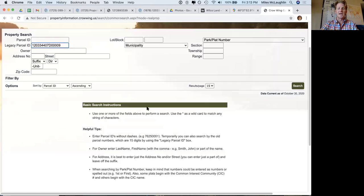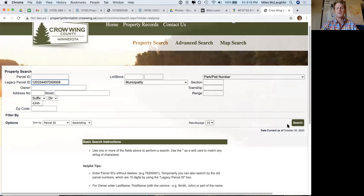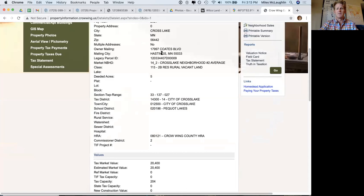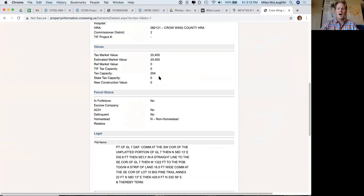Last thing I want to show you is Crow Wing County has a great database with resources looking into land use and zoning. I use the Legacy Parcel ID. You just search it, it's going to pull up the property. You can go to GIS map. I doubt they have photos of this one. And you've just got different information on the property. So take a peek at that.